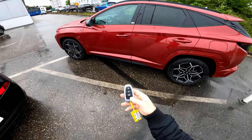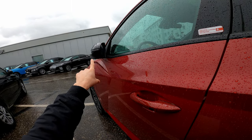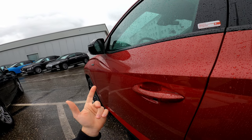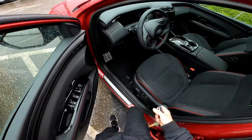All right guys, let's drive the car. By the way, the car comes with keyless entrance. You can see right here also electronic folding mirrors, and then lock and unlock just by pressing this small button right here. Let's go inside.